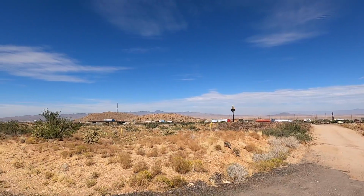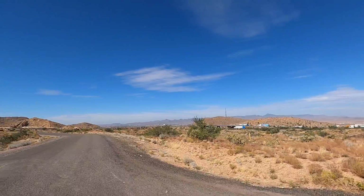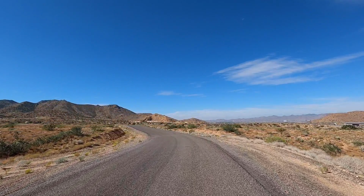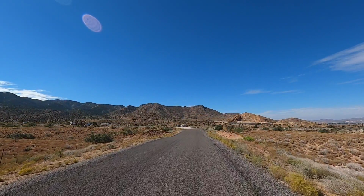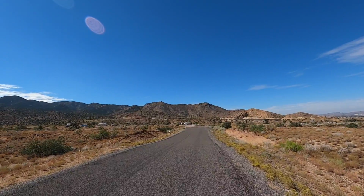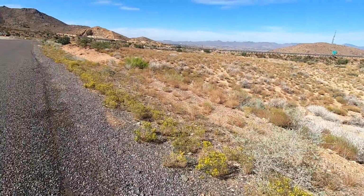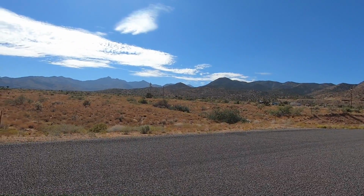I'll be darned. Right there's 40. Look at all the trucks. And that truck stop. Yep, there's a Love's. I see the sign. It is a Love's truck stop. Well, cool. All right, well, let me pull off up here and we'll get an aerial look. There's some colors. Look at that right there. Those yellow flowers made it all summer long up here.